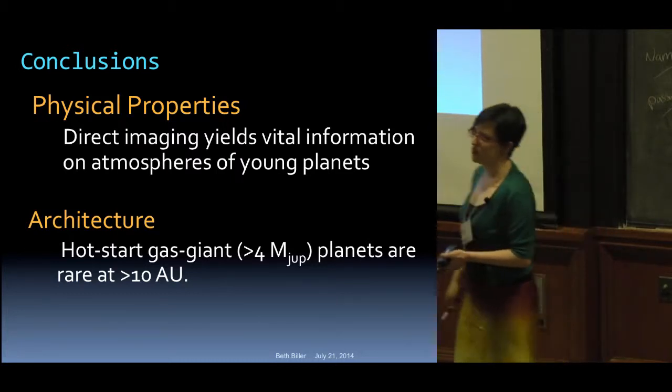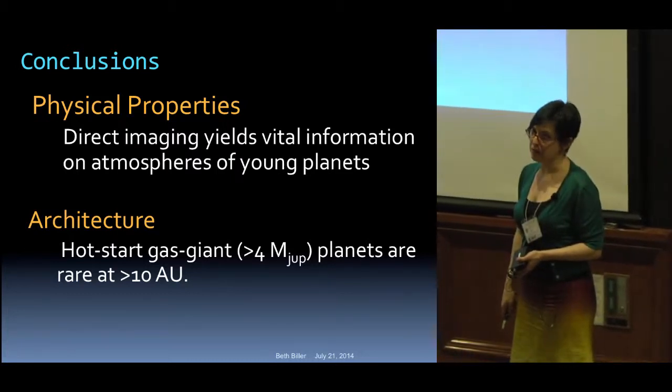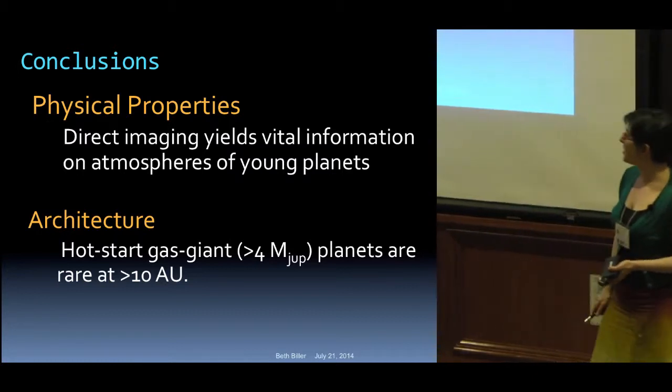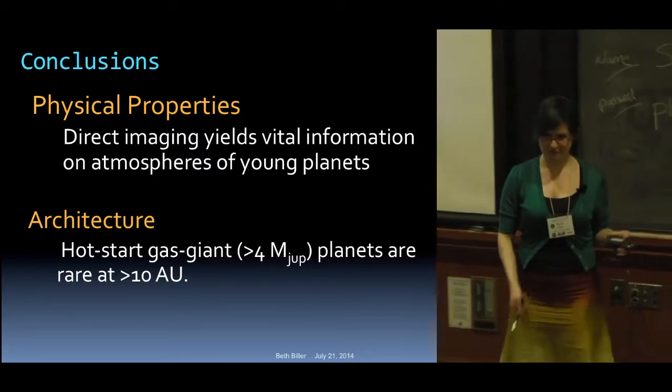We already know that hot start gas giants are quite rare at wide separations. And it'll be really exciting to see what we can say about planets at more moderate separations and higher contrast as well. Thanks, everyone.